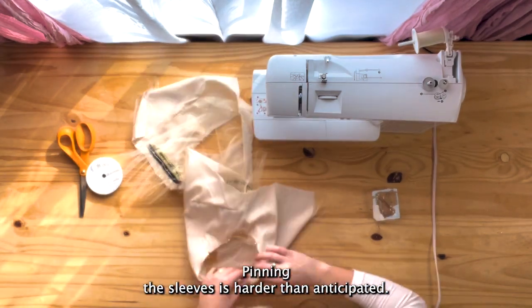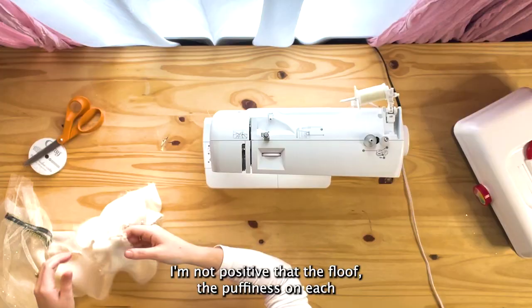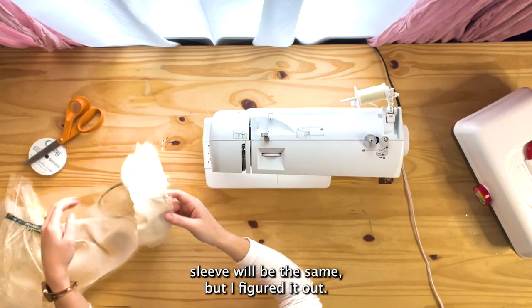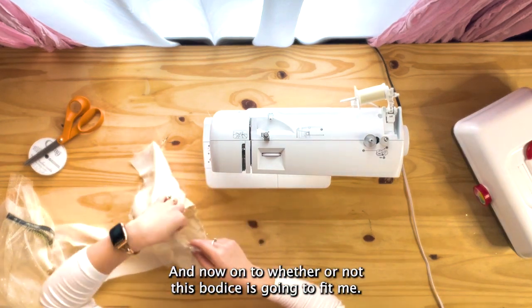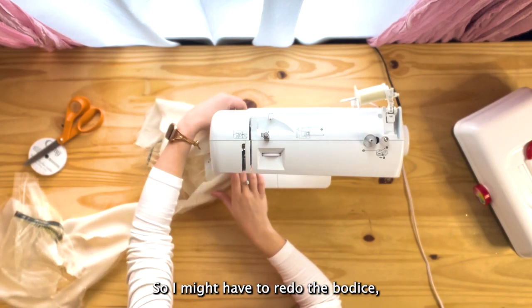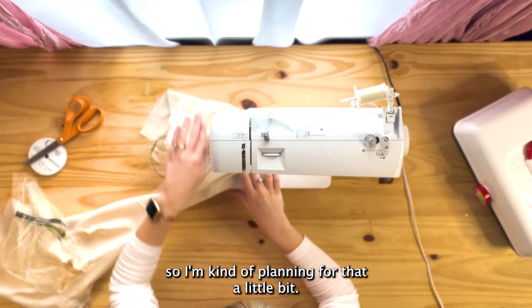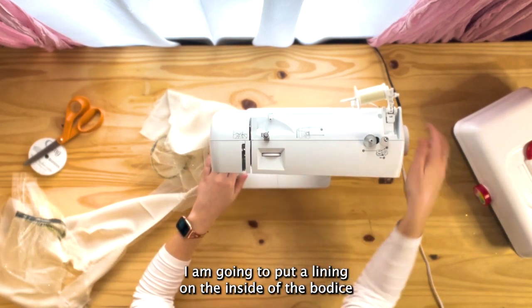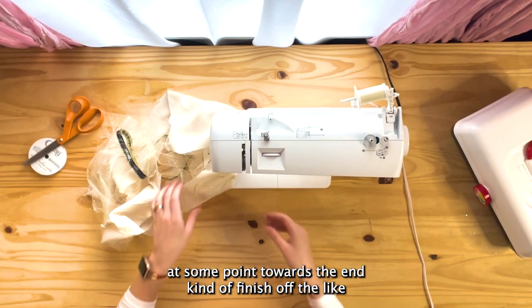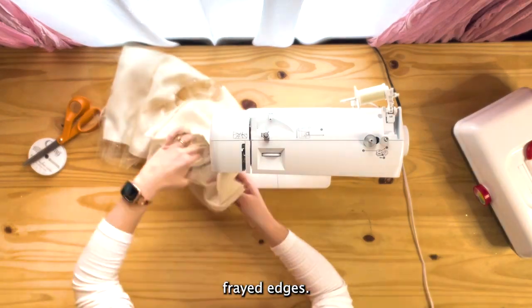Pinning the sleeves was harder than anticipated. I'm not positive that the floof, the poofiness on each sleeve, will be the same, but I figured it out, and now on to whether or not this bodice is gonna fit me. So I might have to redo the bodice, so I'm kind of planning for that a little bit. I am gonna put a lining on the inside of the bodice at some point towards the end, kind of finish off the frayed edges.